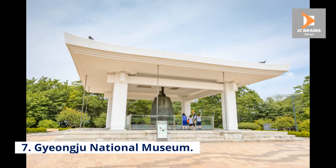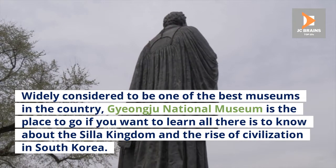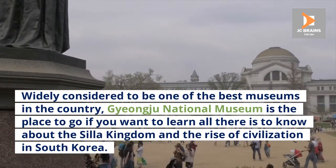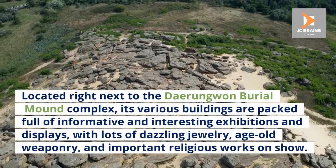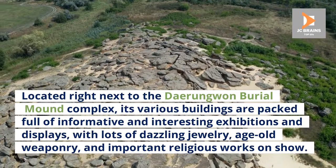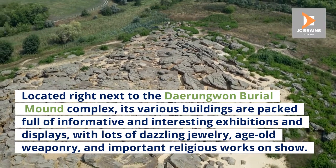7. Jongju National Museum. Widely considered to be one of the best museums in the country, Jongju National Museum is the place to go if you want to learn all there is to know about the Silla Kingdom and the rise of civilization in South Korea. Located right next to the Dairyyoungwon Burial Mound complex, its various buildings are packed full of informative and interesting exhibitions and displays, with lots of dazzling jewelry, age-old weaponry, and important religious works on show.